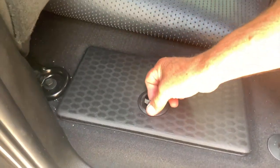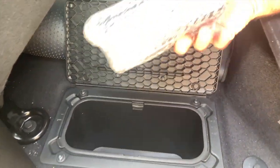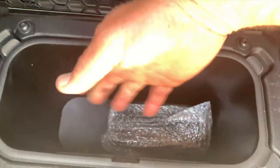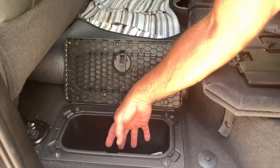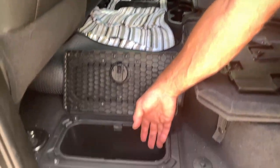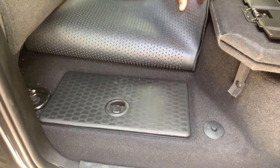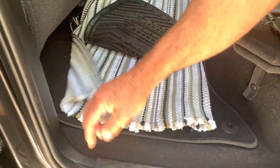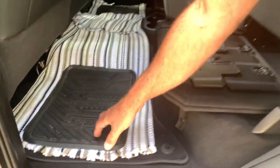Look at the storage compartment. I don't know what he's got in there. But anyway, you can use this for a cooler. You can use this for storing your junk. And it's got another one on the side. I don't know how much it would hold, maybe a couple of gallons or whatever. But look, just lock it down and pull your floor mat right back into position like that. It's that easy. And over here, tons of storage space in the doors.